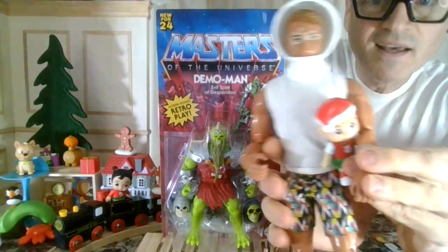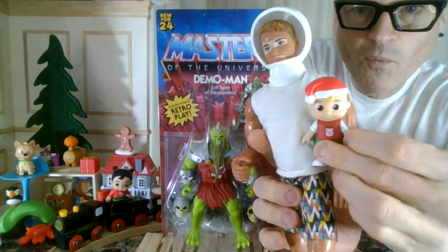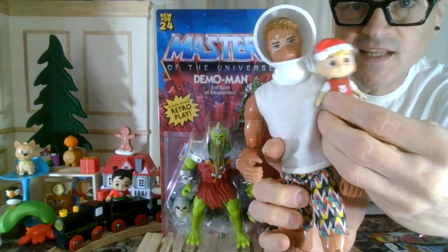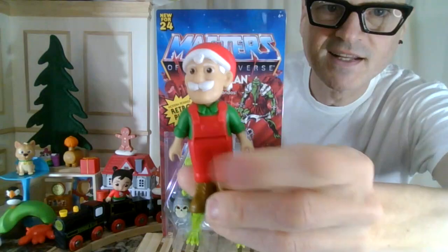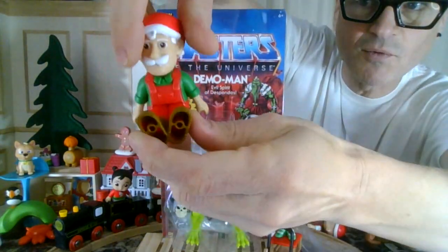Check this out. I think this looks in scale. He looks like a 1/6 scale kid. He's got basically the same size cranium. He wears the same size glasses. So I don't know about that, but it is cool to get Santa. His arms don't move. His head does. He bends at the waist.